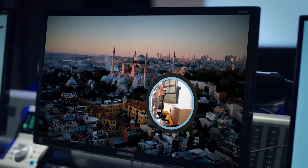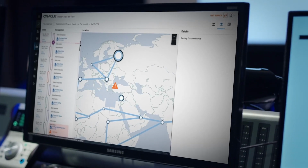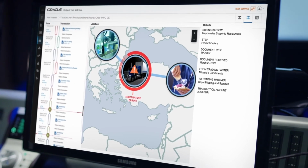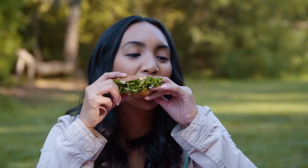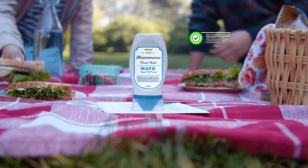Oracle's intelligent track and trace accounts for every recorded transaction across a supply chain. The problem route. It's in Istanbul. Temperature readings are off the charts. Well then, let's cool it down. Every handoff, every location, every trading partner, with integrated GPS tracking and temperature monitoring, all in a single interface that puts you in control. Document that. Let's take a look, shall we? Well done. Thank you, Director.